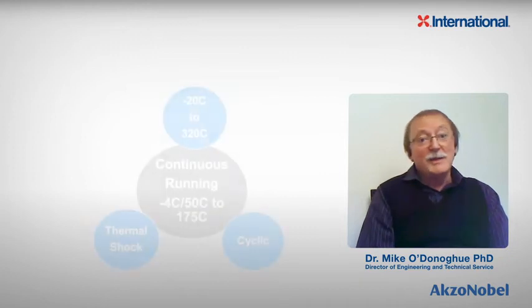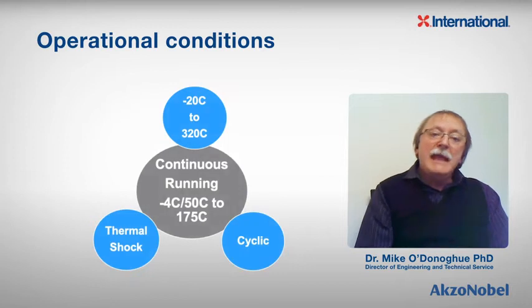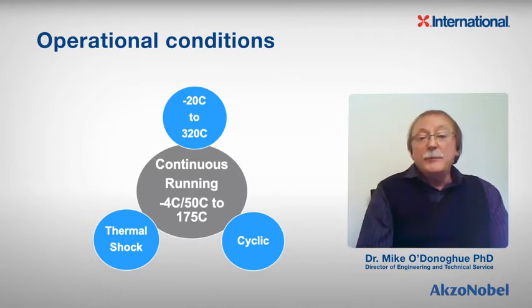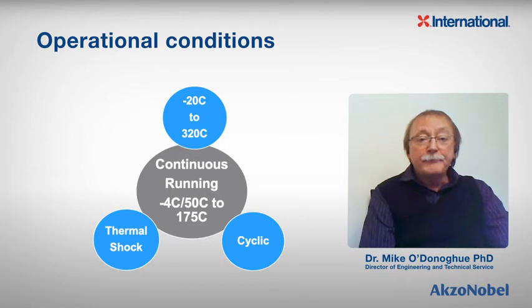When we're thinking about operational conditions with CUI, we can see it almost diagrammatically, as you'll probably see beside me in a moment, with overlapping circles. The main area of interest, for example in the oil and gas industry, is in the constant running mode, typically between 50 centigrade and 175 centigrade, in terms of our interest in CUI. That would be typically what we would do.